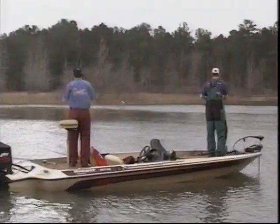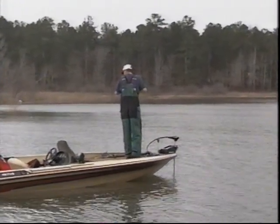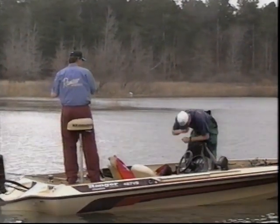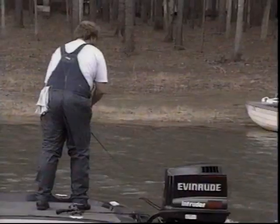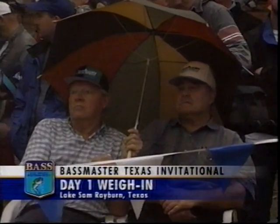Ahead of the front, the bite is predictable. Bass are aggressive, feeding, striking spinner baits, soft plastic jerk baits, and Texas rigged worms fished in the newly flooded grass. But with the front's arrival, strong winds, and at the day one weigh-in, Bill Cannon has a frightful story to tell.